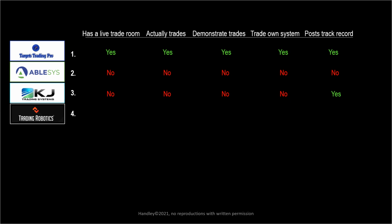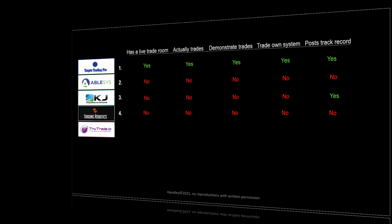Putting them in perspective the same way as the others, no, right across the board. Next up, True Trade. All right, then let's take a look at True Trade.